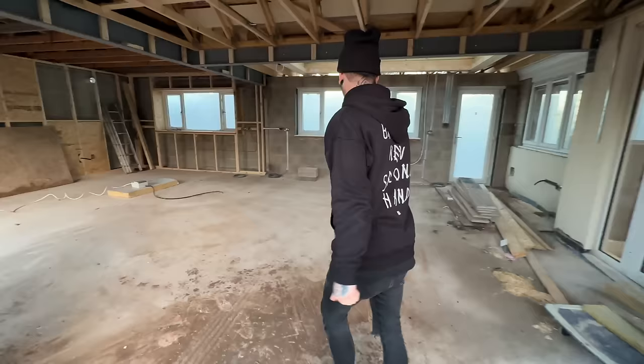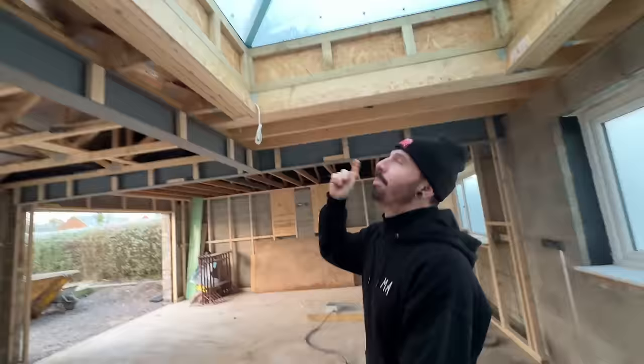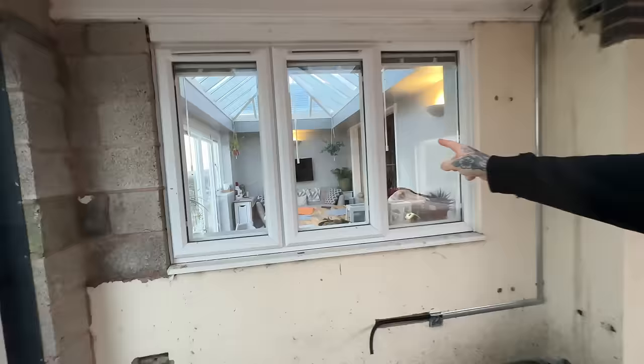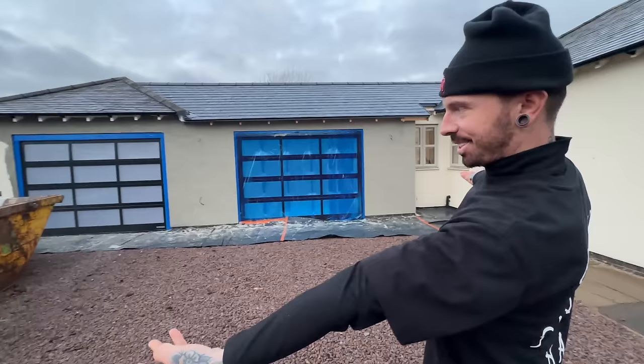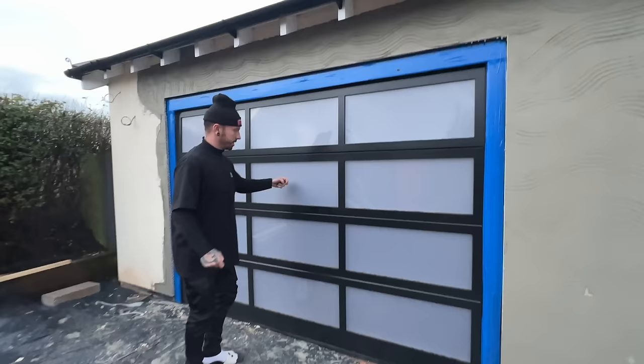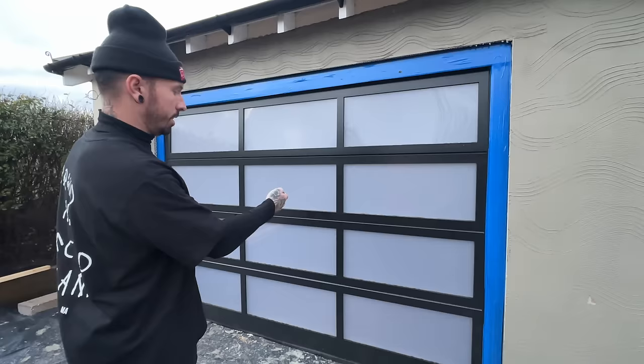Another thing that's come in, the skylight in the roof here. We wanted to get as much light in here as possible, but that's pretty cool. And it matches the one that we have just inside the kitchen in there. Today, when we get back, the garage doors should be arriving. And the garage doors did arrive, and they're already fitted. They kind of have this frosted glass effect, which still lets loads of light inside.